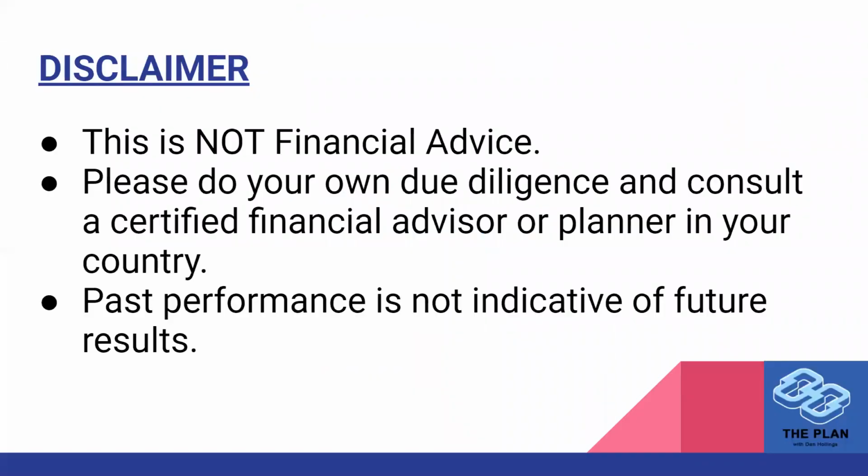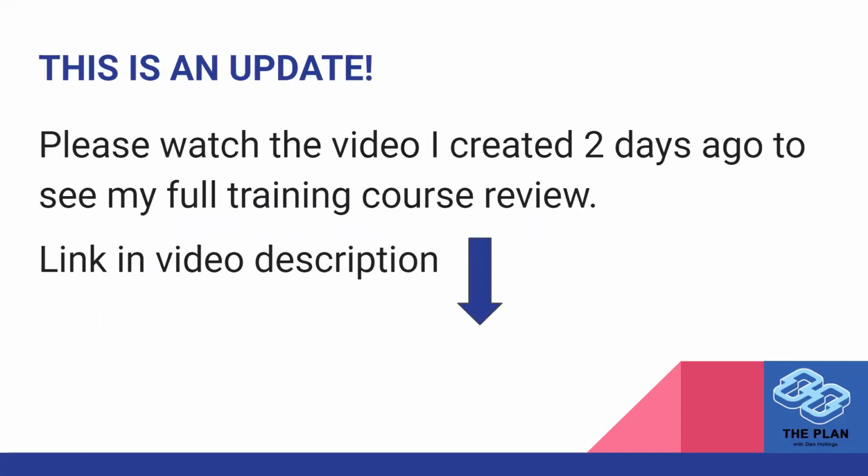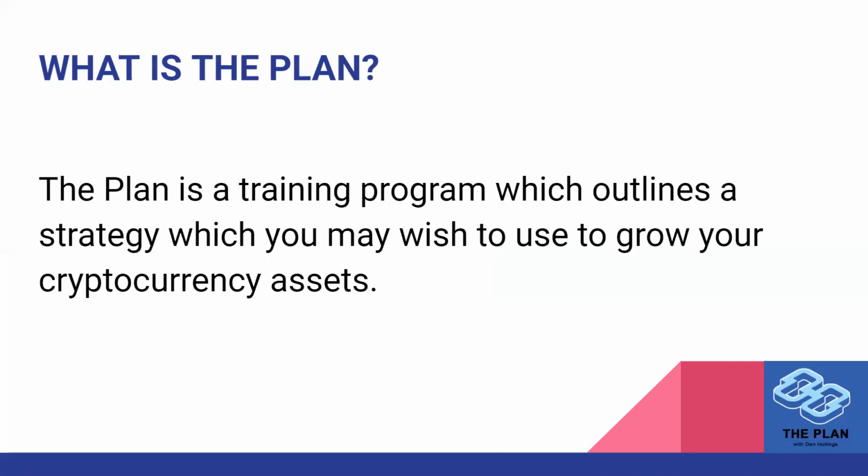Buckle in. So I get the disclaimer, of course, this is not financial advice. If you are doing anything in relation to crypto or any other kind of investments, please do your own due diligence and consult a certified financial advisor or planner in your country of residence. And also remember that past performance is not indicative of any future results. This is an update, as I mentioned already, so please watch the video I created a couple of days ago to see my full overview of the course.